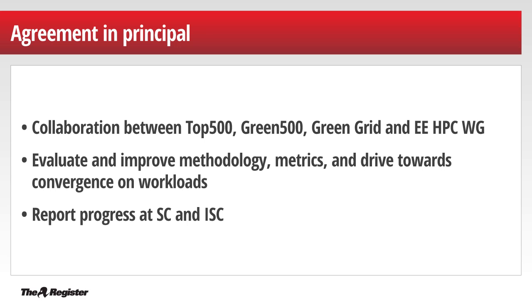The way I sort of understood it from our pre-calls is that if you look at this, the Top500 and Green500 are very interested in reporting and tracking energy efficiency, but it's more the Green Grid and the working group that are deeply interested in standardizing the methodologies and the metrics and what's reported and finding new ways, better ways to do it. Is that reasonable?